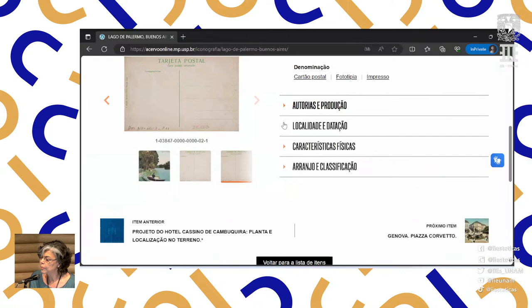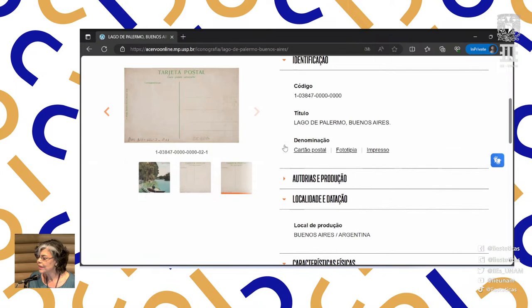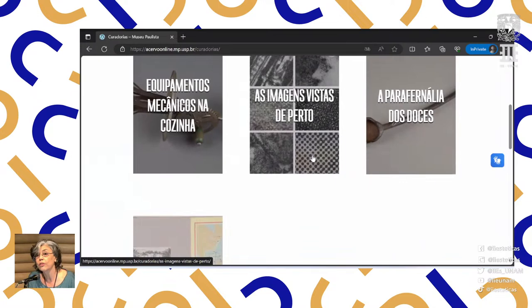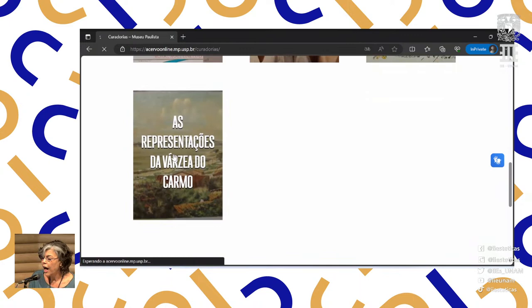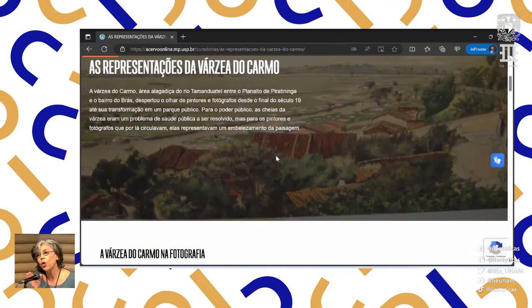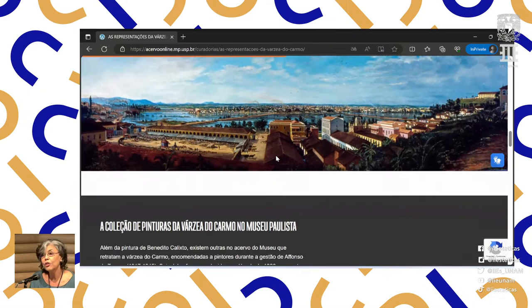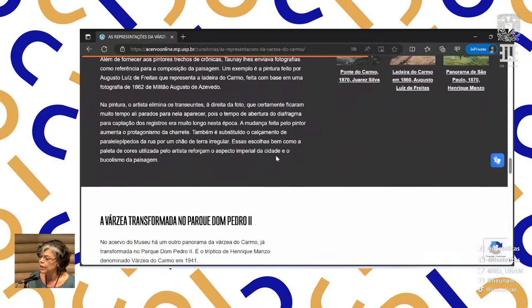And the other one, other exhibitions could be related to a specific subject, like this one about, for instance, a place in São Paulo. And then you can go through different documents like photographs, paintings, and engravings, and also from different periods. And then you can research different documents about the same site of São Paulo.